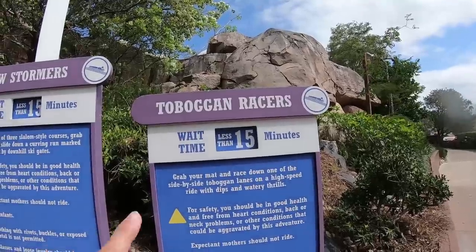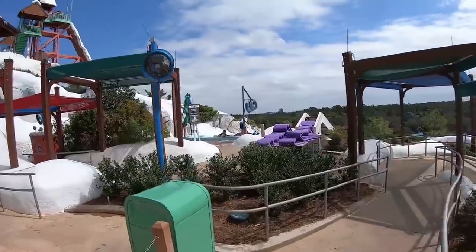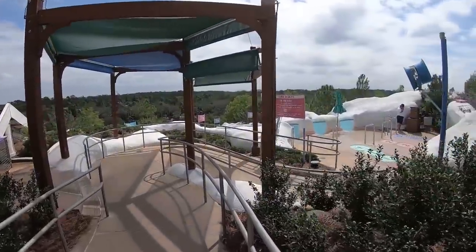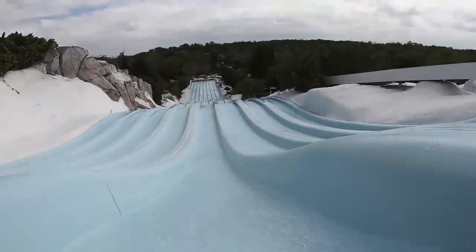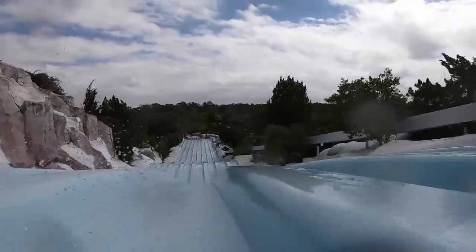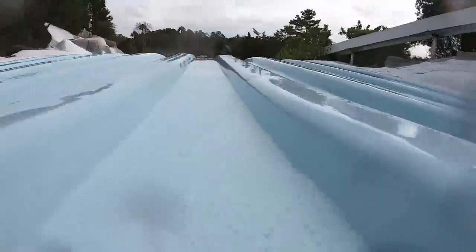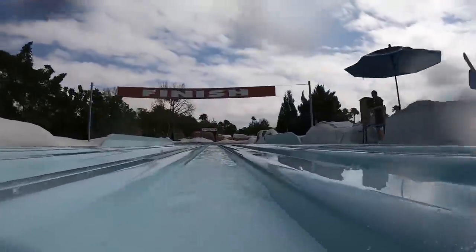So I'm 99% sure we just did toboggan racers. Now we're gonna go do snowstormers. Still nobody really up here. Nobody on this side, just a couple of people over here. Here we go. Whoa!